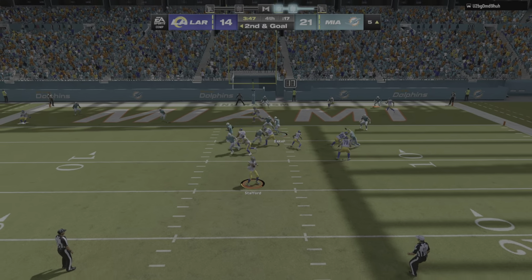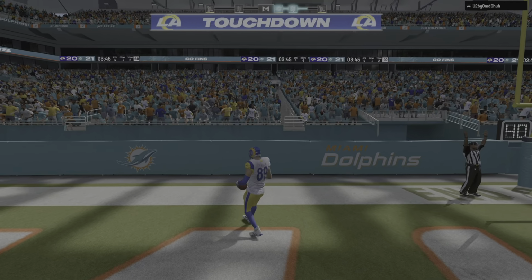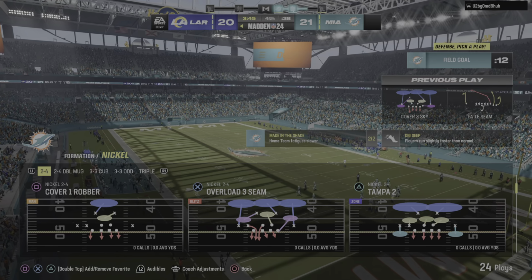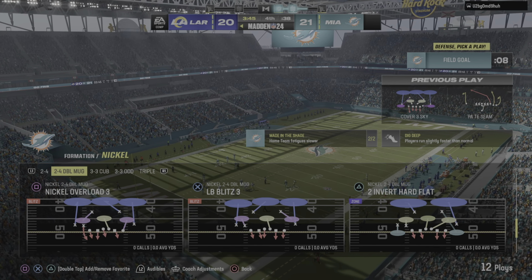They'll fake it. Now Stafford. He's got it. It's Higbee. Touchdown Rams. A 5-yard touchdown catch. And the Rams are an extra point away from tying this game here in the fourth.